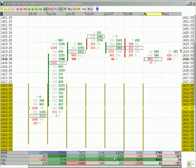You can see the delta. It's 1,300 positive. Last time we came up was 6,377 positive.